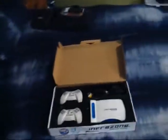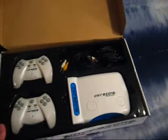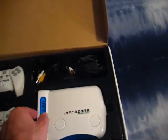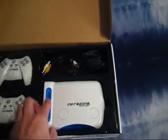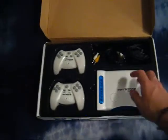Then I just have one last thing to show you. This also goes in the closet, but I decided to pull it out for now. It is the Infrazone, and I don't know, I mean, I enjoy it. It's really, really old school. You can buy these for like 30, 40 bucks, I think. They come with 2 controllers.